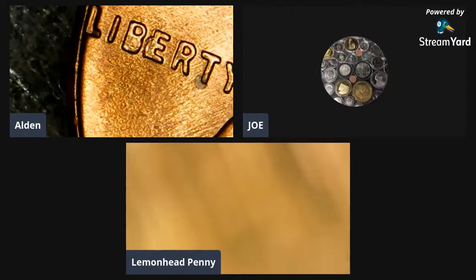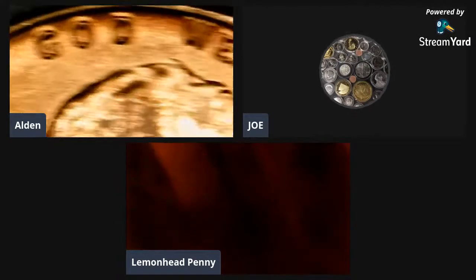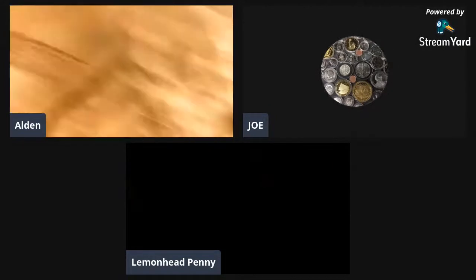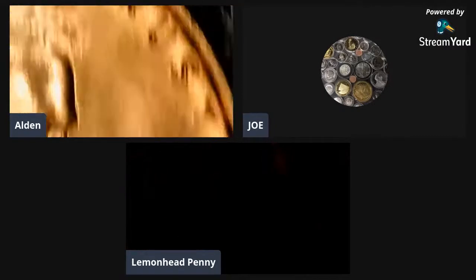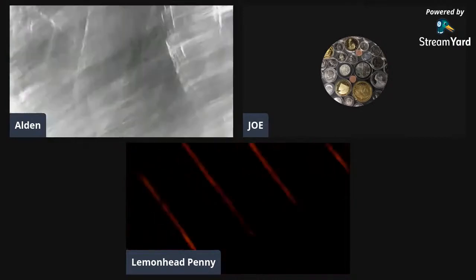Oh, there's a big one. Look at that one. Oh yeah, that's the makings of a nice doubled die there. Yeah, really nice, the makings of one. There's a little bit in the 9.